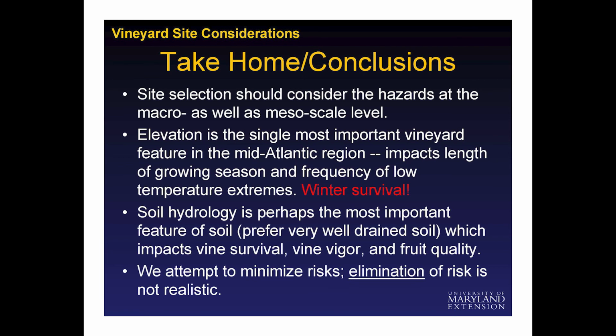Make sure you have the best relative elevation of all the areas around you, because for all the areas above you, the cold air will be coming down to you. Soil hydrology, its water holding capacity and seasonal high water table, is perhaps the most important feature of soil, for excessively or very well drained soils, which impacts survival, vine vigor, and fruit quality. And again, the best thing we can do is minimize these risks by knowing your site, and maximize those advantages as possible. Elimination of risk is not realistic. And especially in this world of climate change with more extremes, it becomes even more important to have the proper soils and the proper site selection to minimize the risks that are coming to your vineyard.